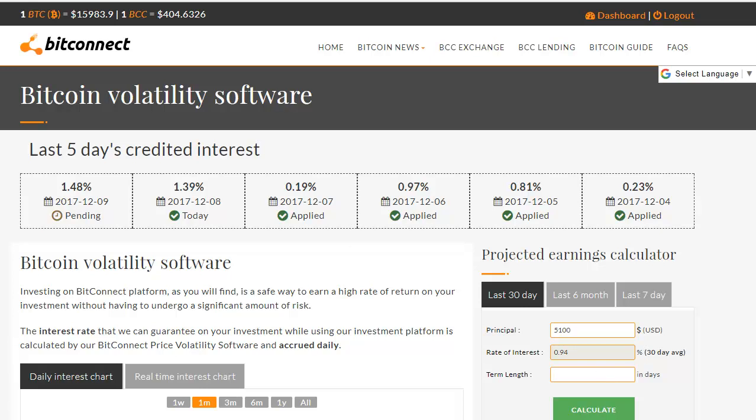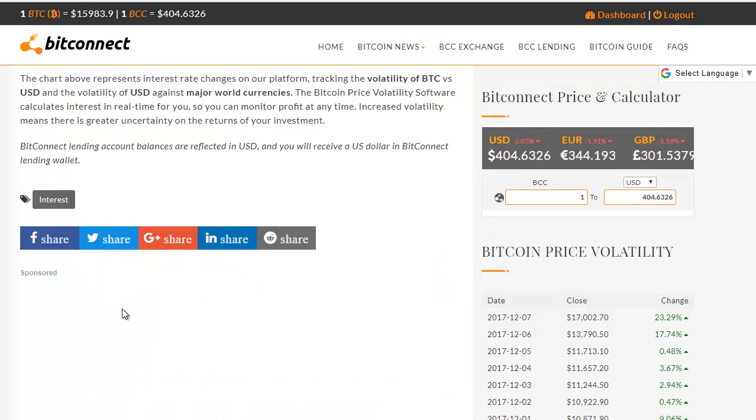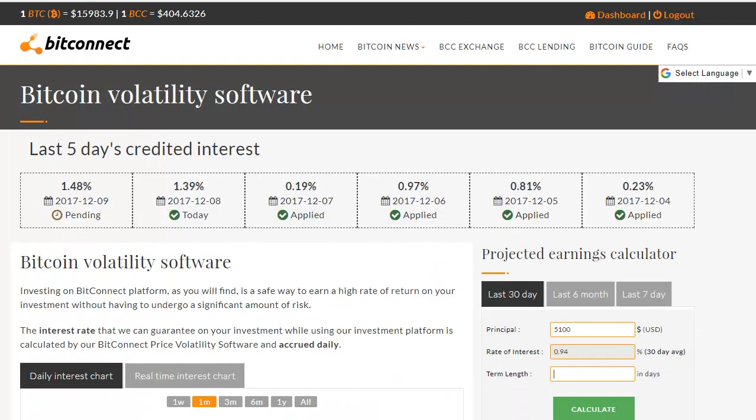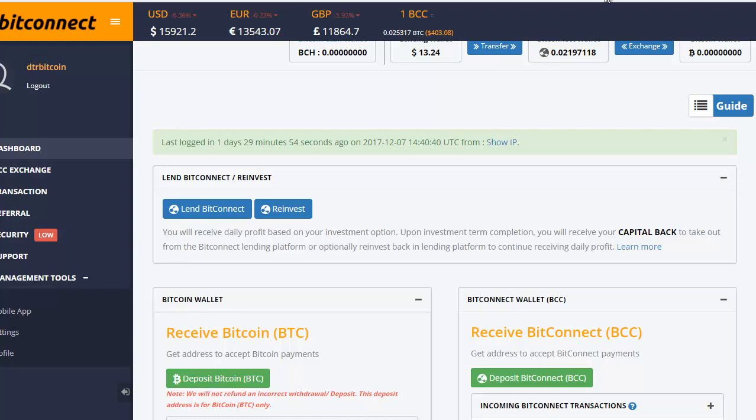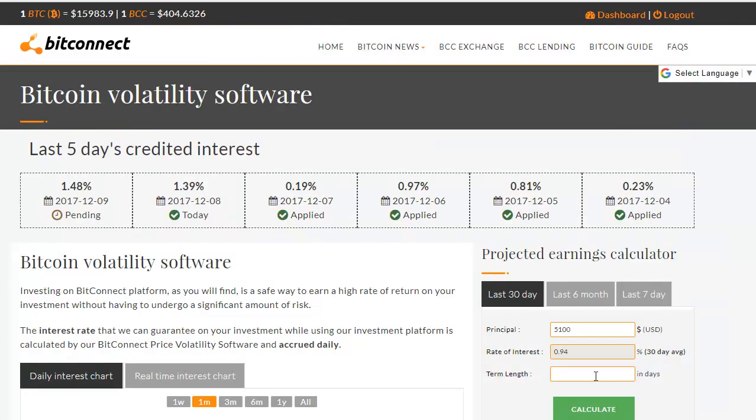So it also tells you, let me go back here for a second. It could also tell you how long you're going to hold your money for. So between $5,000 and $10,000, you're going to only hold it for 179 days. And then it's freed up and you can take it out. All right, so I want to put in 179 days here. Just say we're going to hold it in there and see what we can get. We're going to reinvest it every day. It's going to add it. You're going to see when I calculate, it's going to come up with an extra 0.20% added to the 0.94%, which could even be higher. So we're going to lowball this. So we're going to calculate that.